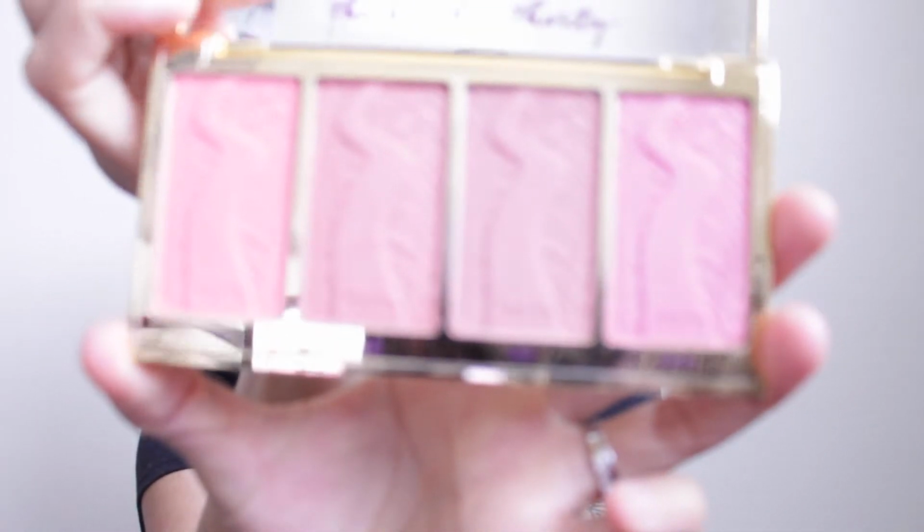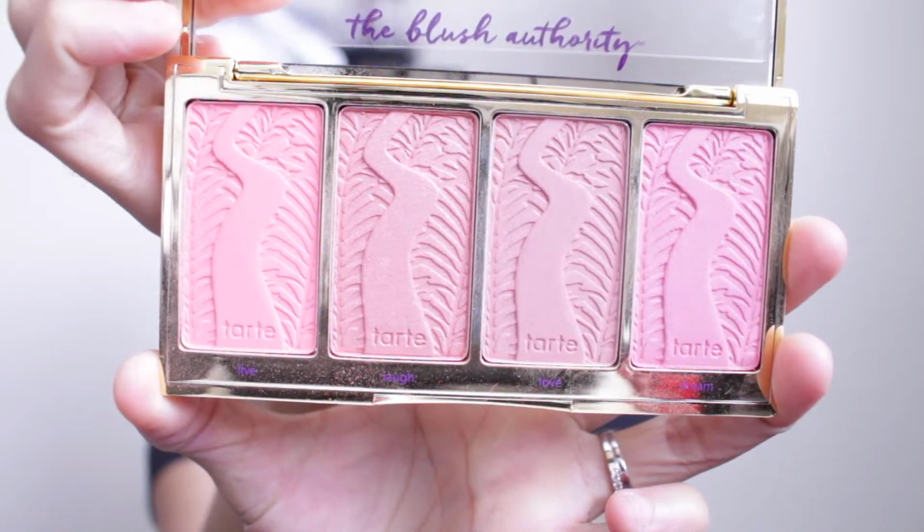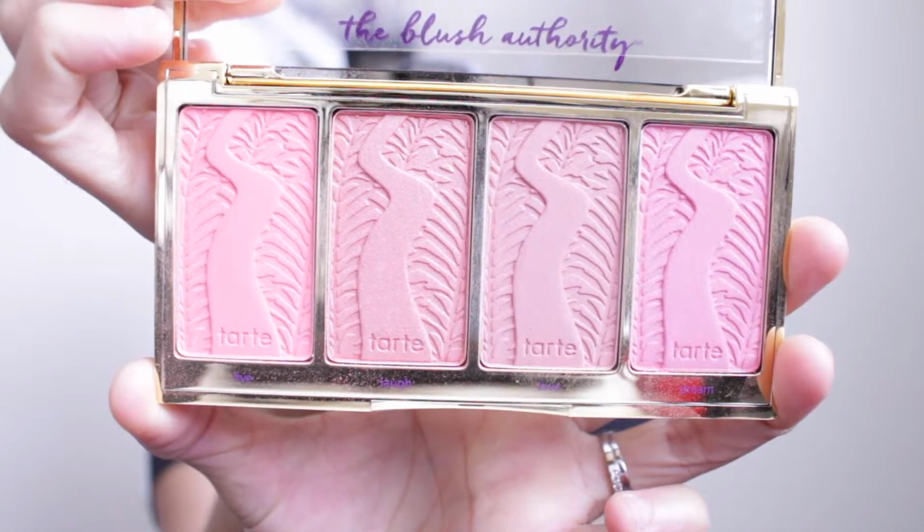Next up is the Tarte blush palette. These are the Amazonian clay blushes, and like the eyeshadows, the blushes are everything. I love them. I have been using this every single time I put on makeup. It's absolutely gorgeous. Absolutely gorgeous.